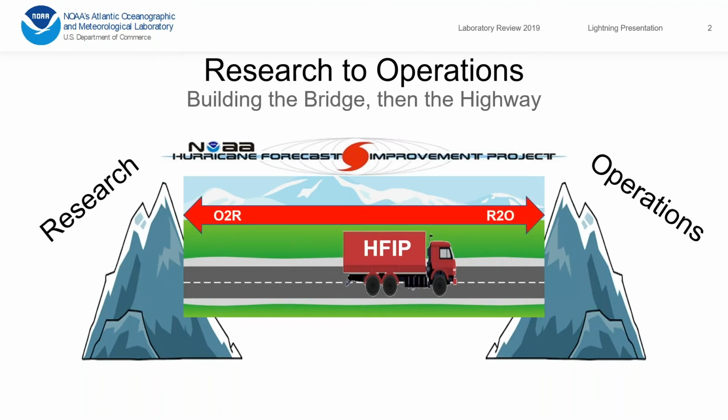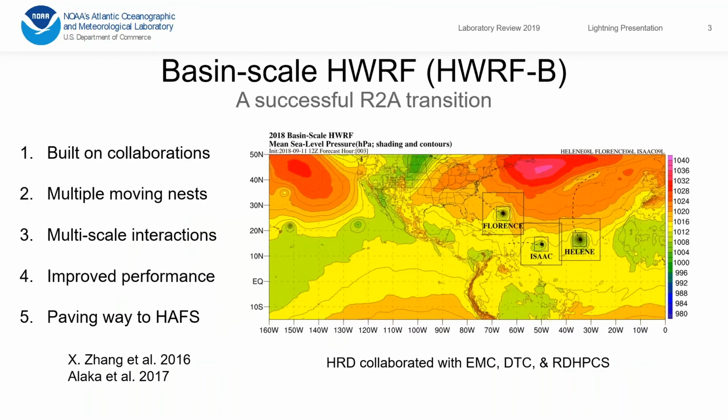And as John touched on earlier, it's a two-way street. So we try to improve the operations, and then when we improve the operations, we can use that improved tool to then enhance our research going forward. And so we've successfully bridged the gap. There's still more work to do, obviously.